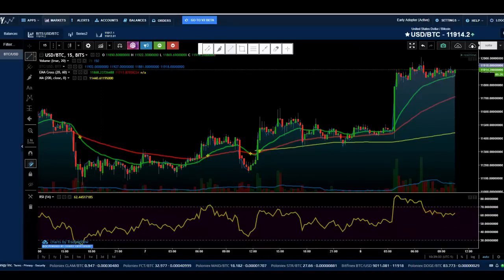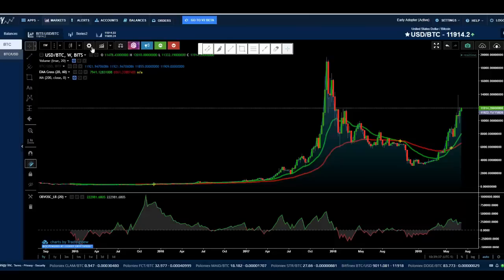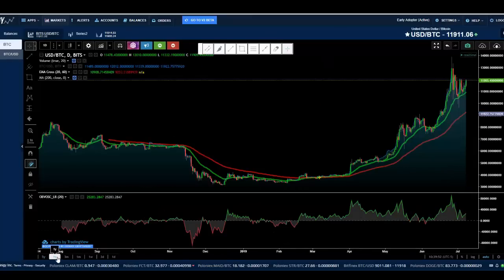Let's go and check out the on-balance volume. Looking at the weekly, we can see that we have lots of room for this volume to be much higher. In fact, we have a little bit lower volume week after week. Even though the price is going higher and strongly, the volume doesn't seem to be as convincing.